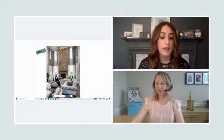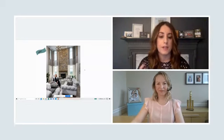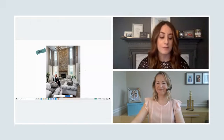Okay. All right. Yeah, and it totally cozied up the room and really just finishes off the space, especially seeing the before and then the after.